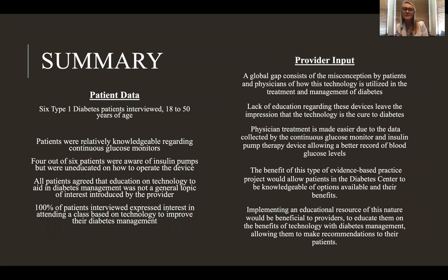So for my summary, my patient data was collected from 6 type 1 diabetes patients interviewed, ranging from ages 18 to 50 years of age. Patients were relatively knowledgeable regarding continuous glucose monitors, which can be attributed to television and commercials. 4 out of 6 patients were aware of insulin pumps, but not educated on how to operate the device.